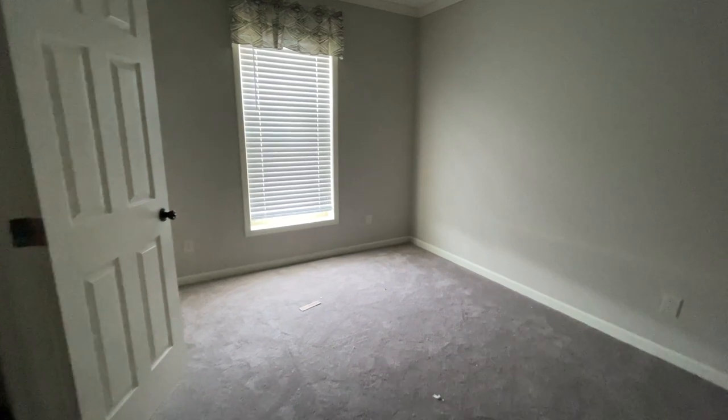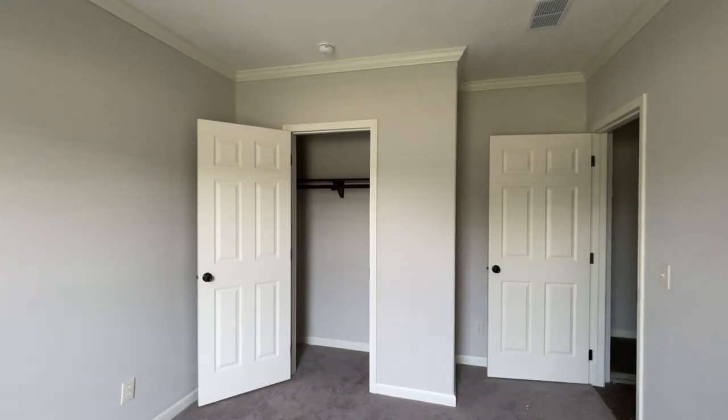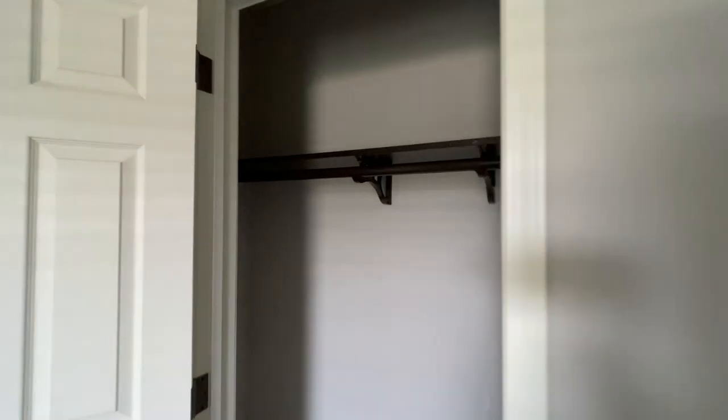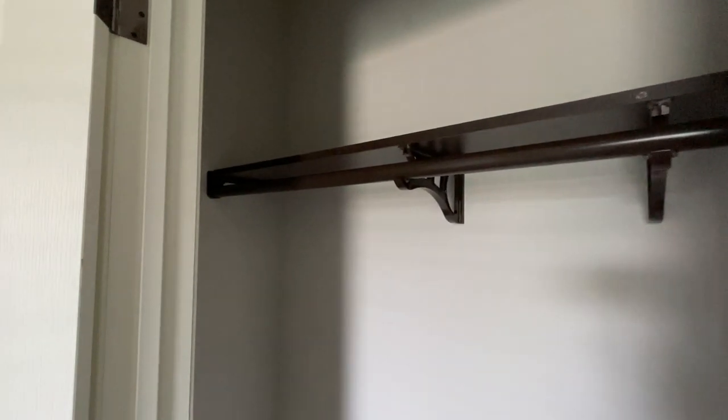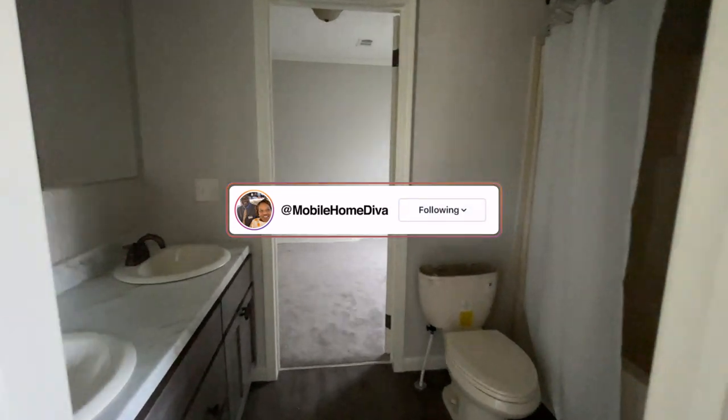Okay. You got bedroom number one. Let's see if I can bring in some more light in here. That's your closet over there. Not a walk-in, but you've got a lot of space for your children's things or your guest things in this closet.